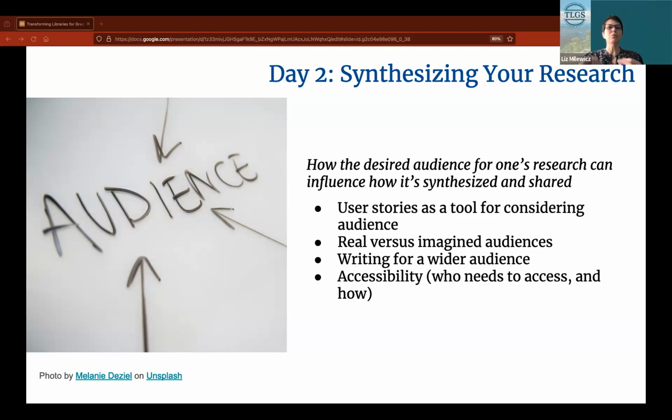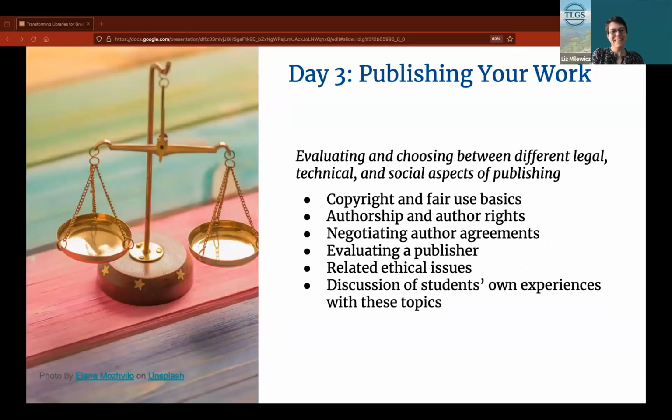Who is it that you really think that you want to connect with? How do you think you can connect with them? And what is that motivation for them to connect with this research? In doing this, we hope that they would start thinking more about who needs to access this work? How do they need to access this work? And who might that be, that wider audience? And I will pass on the baton to Kate.